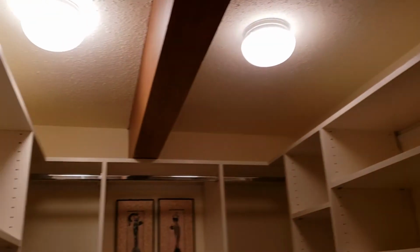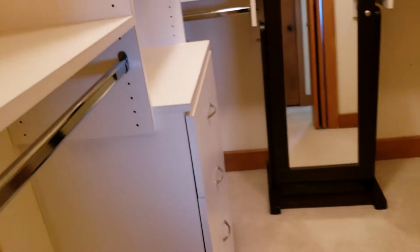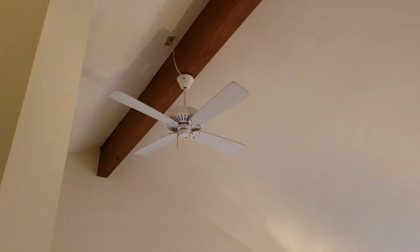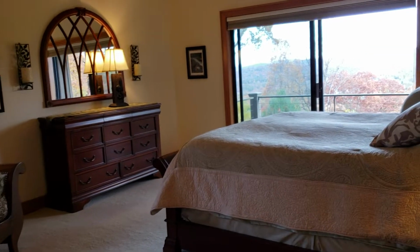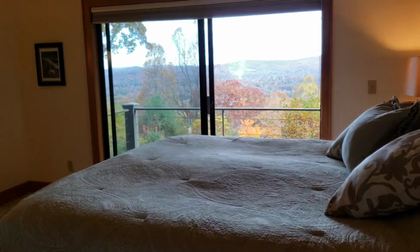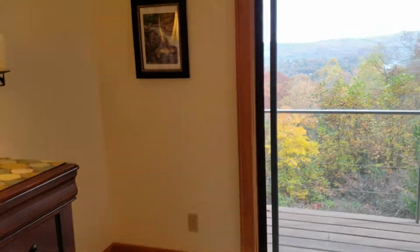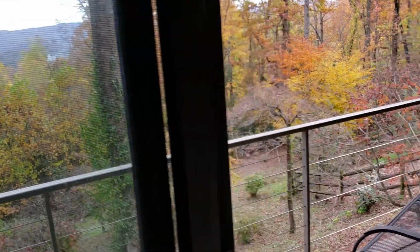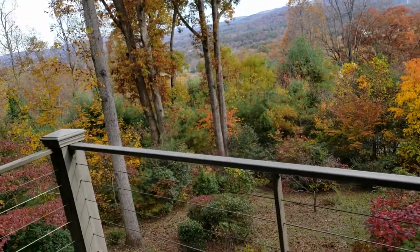Custom closets here. Huge master on the main. And of course, you have these wonderful views. Someone has their fire going. There's a little smoke signal saying, make me your home, make me your home.